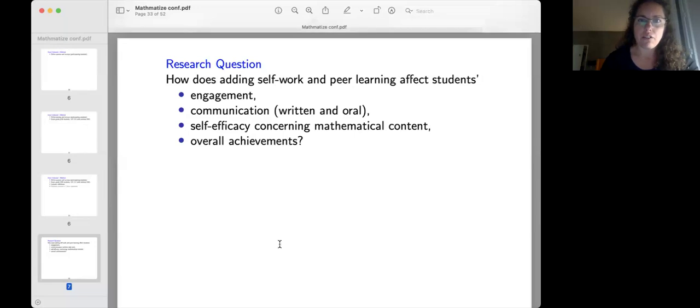So what we wanted to know is, how does this process of adding self-work and peer learning affect their engagement in class, their communication, written and oral, their self-efficacy, and their overall achievement in the course?